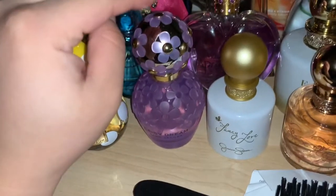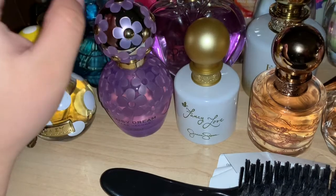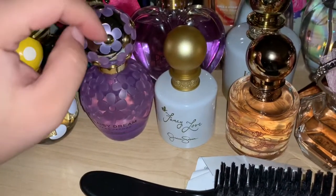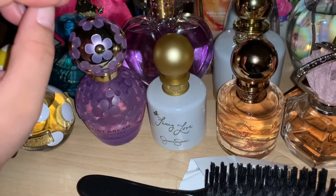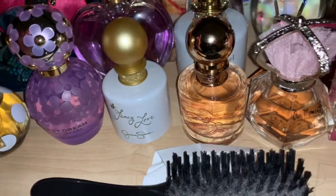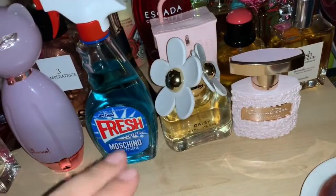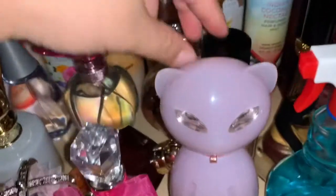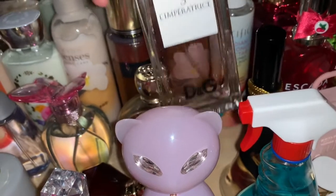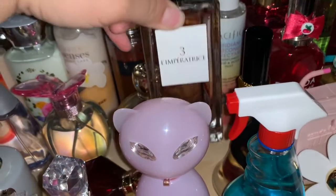it's not like the original Daisy Dream. It's more sweet, but it still has a hint of floral. It's more on the sweet and fruity side. I want to get the Daisy Twinkle Oh So Fresh that Kathleen Lights talked about in one of her videos, because it's really good. These three are my newest babies. And I also finally got DNG3, sorry, which I've heard so many good things about and I love.